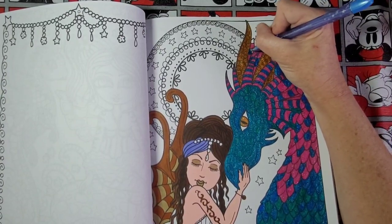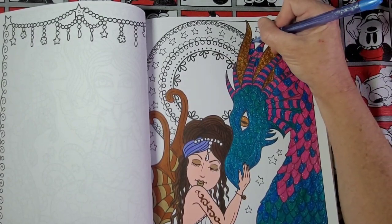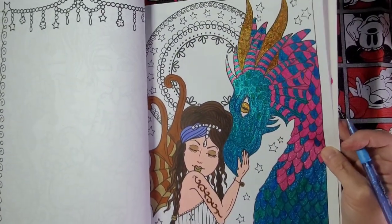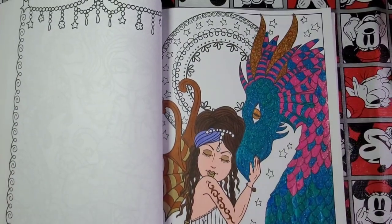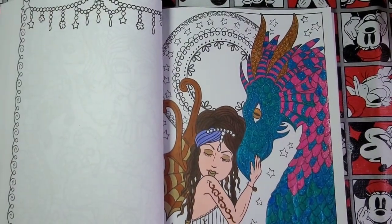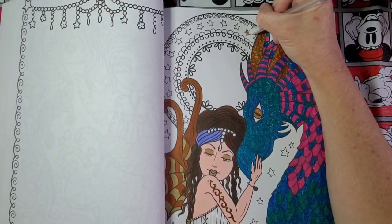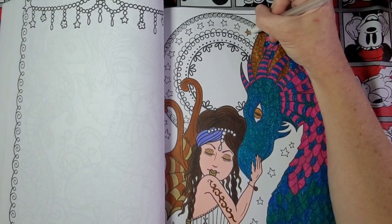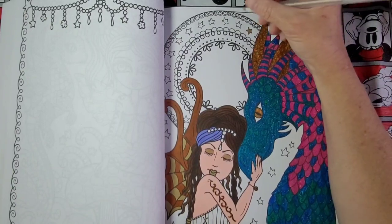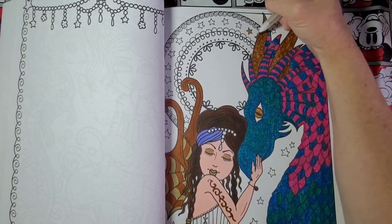I kind of dread coloring that circle because it looks like it'd be hard to color, but maybe I can do it with gel pen too. Maybe. Could probably use some metallic on the stars on this, you know, these smaller areas. This is a Jelly Roll metallic. And then I want to use a lighter color on the circles because you won't be able to see them if I use a darker color.